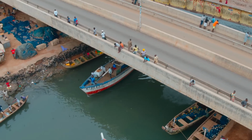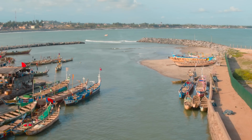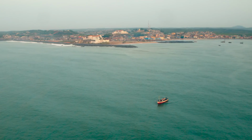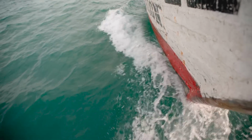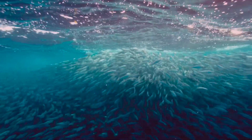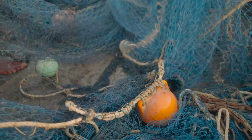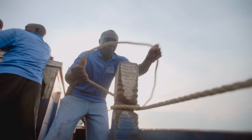Francis heads out to sea every day of the week except Tuesday, when it's taboo. A long-standing tradition that gives the fish stocks a chance to recover. Upwelling nutrients from the Gulf of Guinea support a huge diversity of fish here. Shrimps, cassava fish, sole. Local people have been sustainably fishing these waters for millennia.